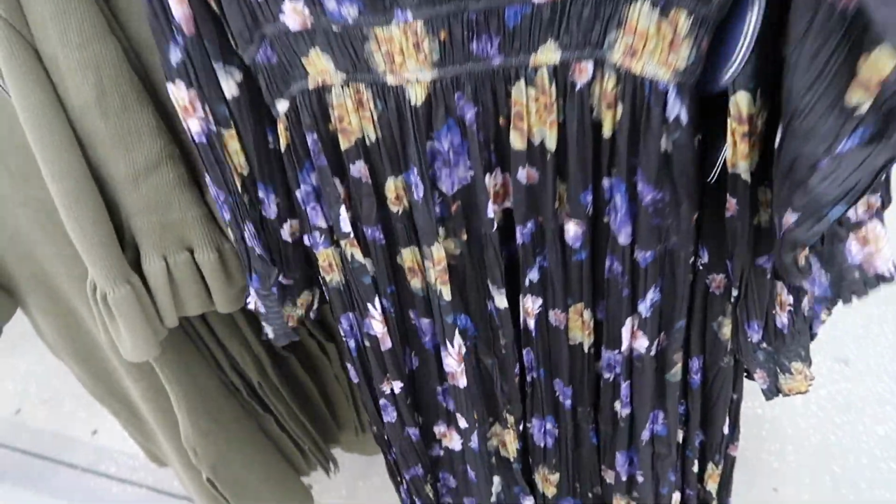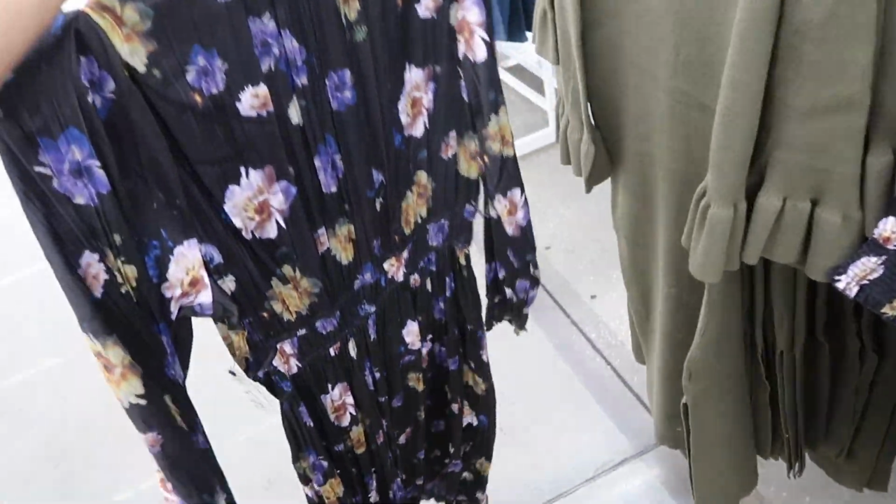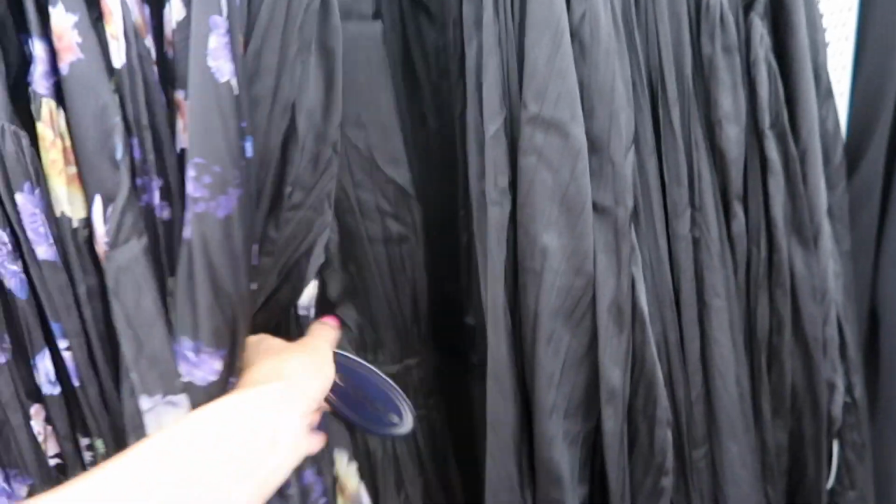Dress from Scoop. This one has that plunging V neckline, elastic and smocking on the wrist, also through the body. It's flowy through the front and the back, in the black floral, also comes in the solid black.